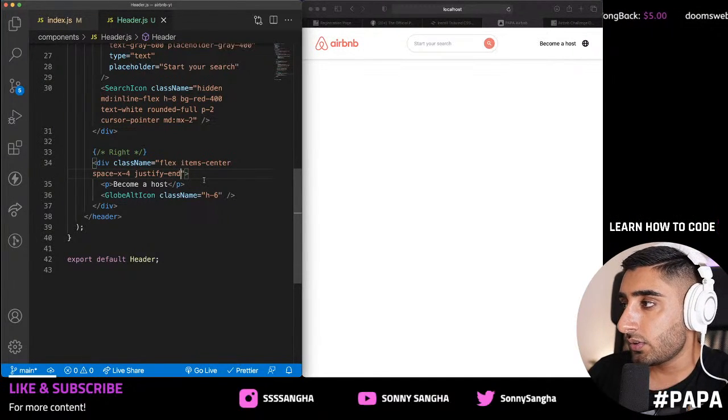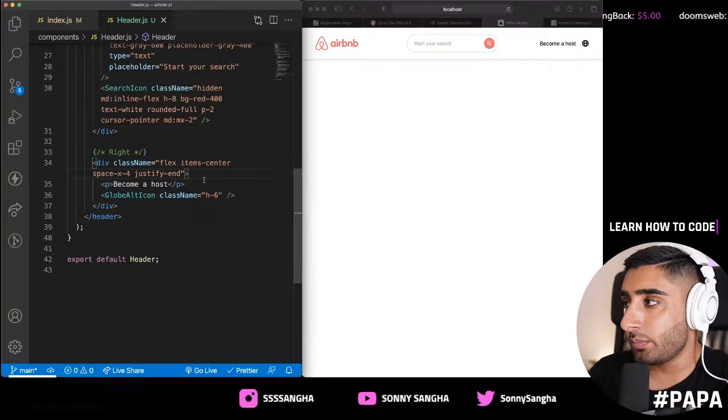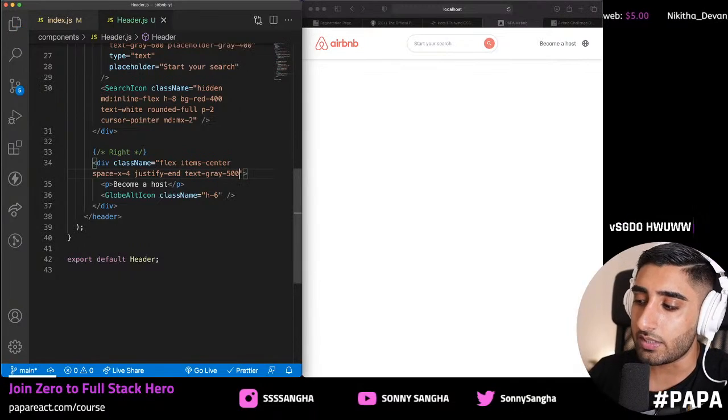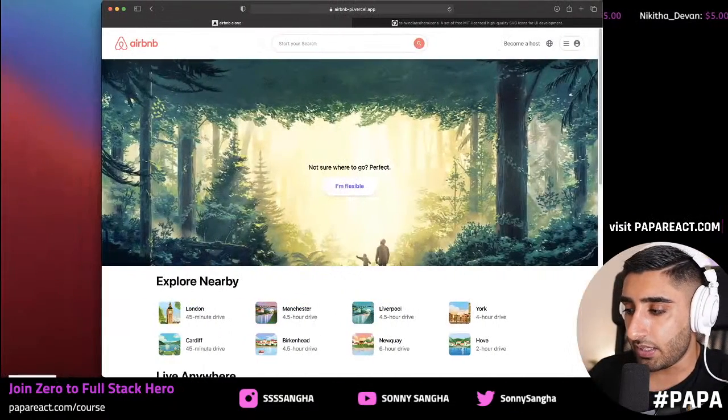Justify end. So the next thing we're going to do is go ahead and actually change the color. I'm going to make it a text. I'm going to make it gray, and I'm going to use a shade of 500, which is in the middle in the gray spectrum. That's looking pretty clean.